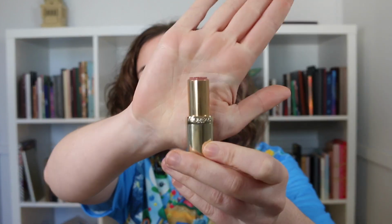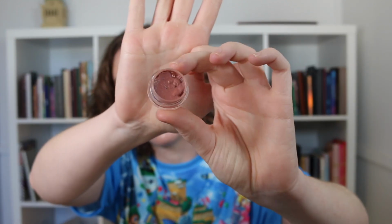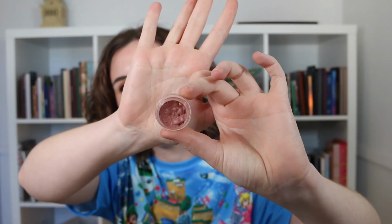The next one is my L'Oreal Colorish lipstick in 630. Now this one as well, I have had amazing progress. So I have managed to wear this one down to the plastic top there. So it's completely scraped out. I wore it as my everyday lipstick until my lips started scraping on the plastic. Once that happened, I have since depotted it into this little sample tub here. So this is how much I have left.